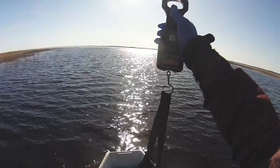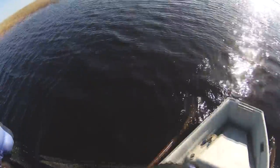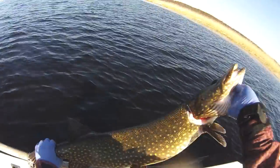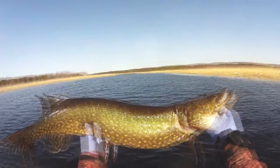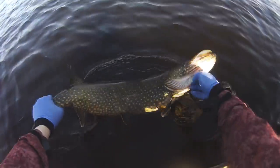So, around 5 kilos. Nice. I'm gonna take a few photos and let this girl go. You know what? One last thing. I'm gonna see how long this girl is. 92. And, well, look at how beautiful and fat this pike is. Anyways, let's get her back. Wow, she was ready. Whew. Nice start for the season for sure.